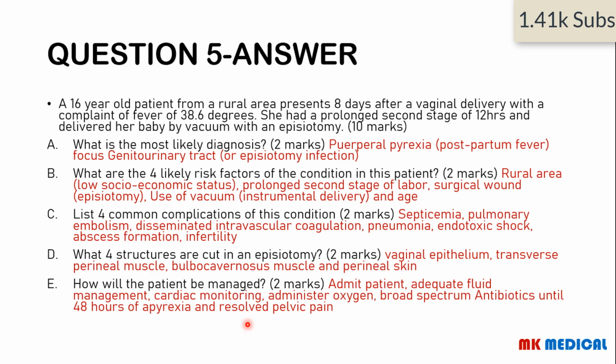So remember that anyone that has a fever that's greater than 38 degrees in roughly about the first 10 days after pregnancy, you do refer to this as postpartum fever or puerperal pyrexia. Now, the focus here could most likely be from the genitourinary tract, or even could be an infection of the episiotomy wound. So we are not really so sure. And of course, what are the 4 likely risk factors of the condition in this patient?